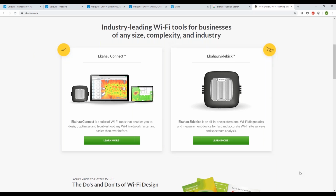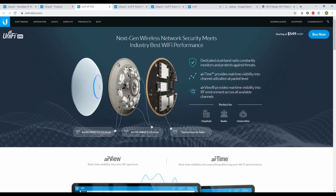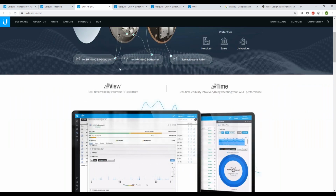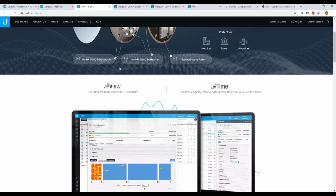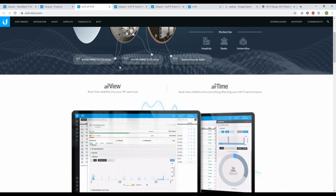So one of the products, the UniFi AP SHD, has an additional radio that's completely dedicated to scanning the environment for any rogue access points or interfering radio frequencies. And what this access point can do is not only just scan for them, but then it can immediately take action on them if you allow it to do so. So it will change the channels of its own radios to get around the interfering signals, or it'll isolate those interfering signals and send you a push notification to let you know there's a rogue access point around.